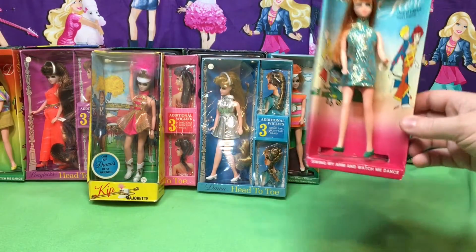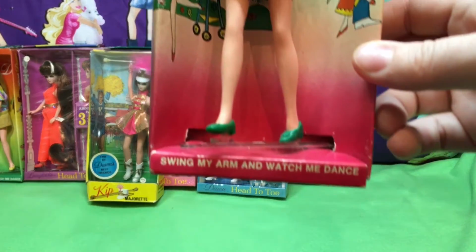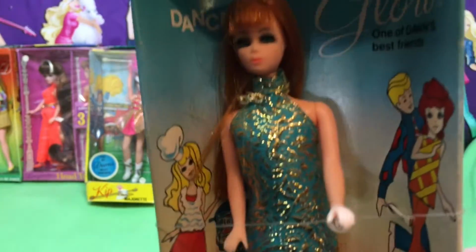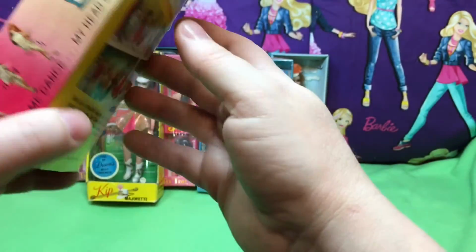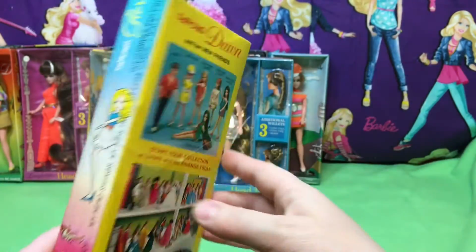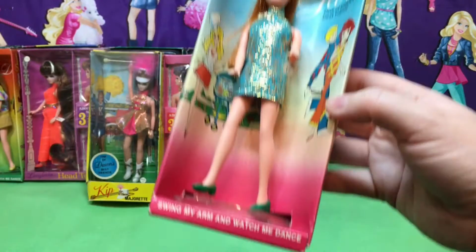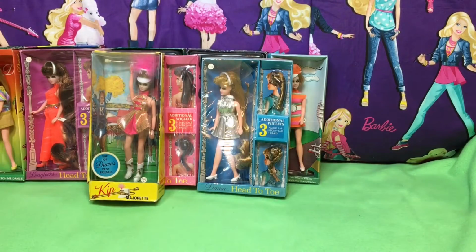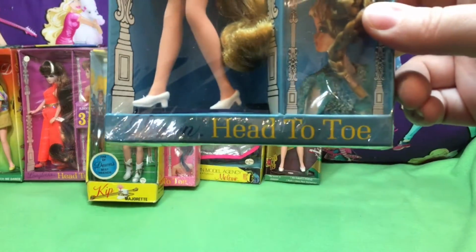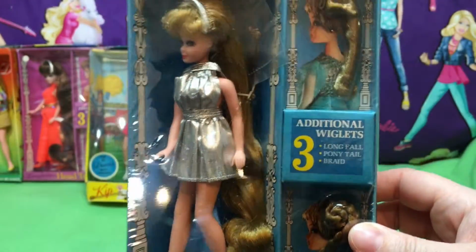Let me show you Dancing Glory. There's also a play set with these. Gloria has a lot of green on her face. It just happens with the material that they were made out of. And her head spins when she dances. It's that 70s robot kind of dance that people did, I guess. So this is the head to toe one.